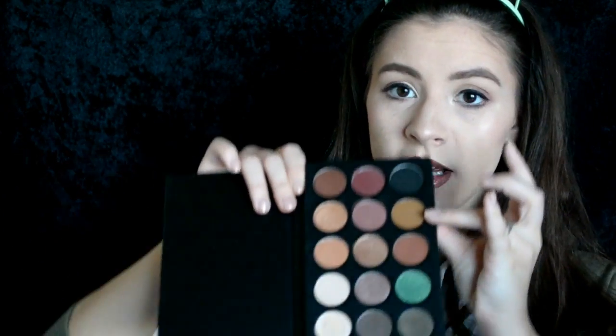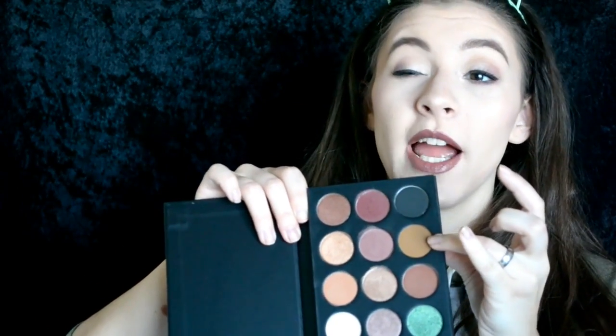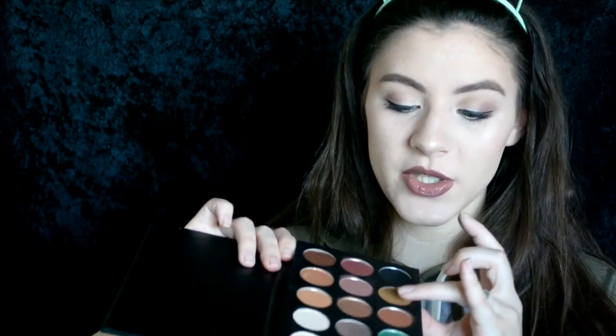This other warm one I have in my crease, and as a transition shade, I kind of have it in both spots. And it's really pretty. It's a nice warm, I don't know, mustardy color, but it's warmer than mustard, deeper than mustard. Does that make sense?